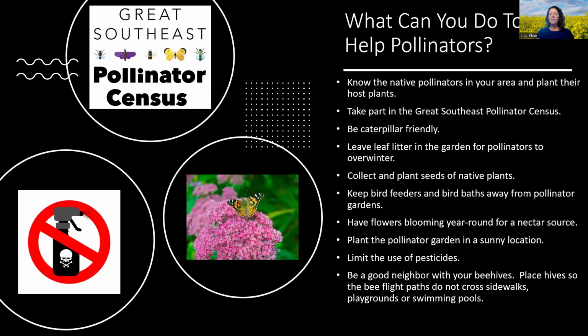How can you help? Plant those host plants. Take part in that great Southeast pollinator census. Be caterpillar friendly. Don't use a lot of pesticides. Leave that leaf litter in the garden for those pollinators to overwinter. Collect and plant seeds for native plants, and if you like to feed the birds, keep those bird feeders away from the pollinator garden. You want to put them on the opposite side of the house because you don't want them to eat the insects. You, of course, want to try to have plants that are going to bloom year round to provide that nectar source for those bugs, and make sure it's in a sunny location.